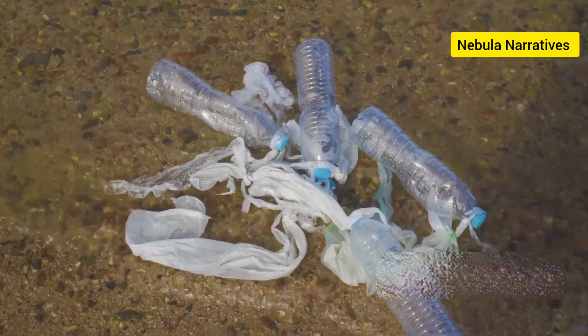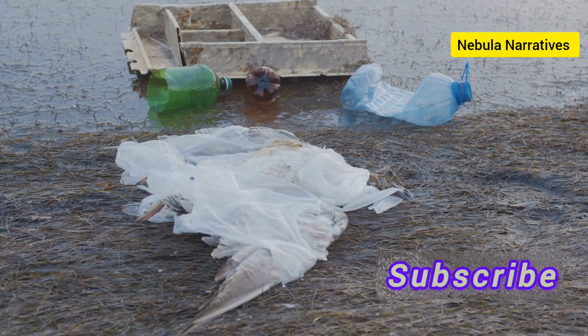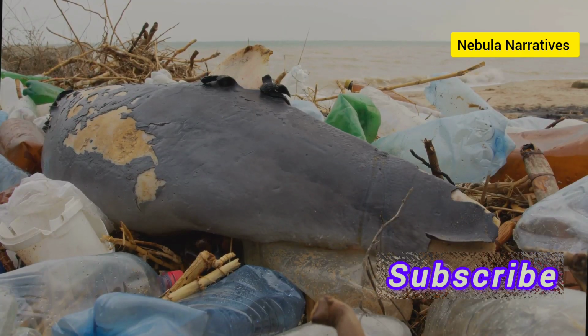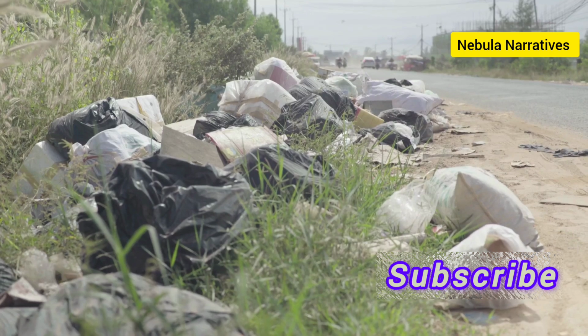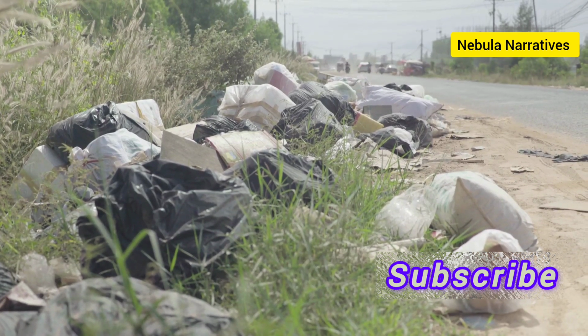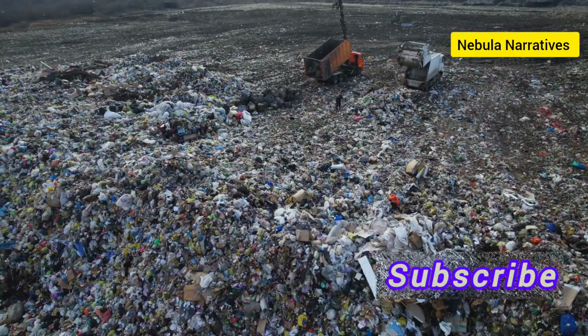Plastic waste piles up, polluting land, rivers, and oceans. Animals can get tangled in plastic or mistake it for food, which can be deadly. Plastic pollution harms wildlife and our planet. We see plastic litter everywhere, from city streets to remote beaches. The convenience of plastics comes at a cost. It's a huge environmental challenge.